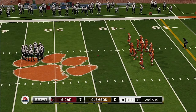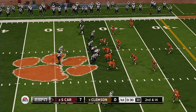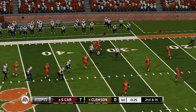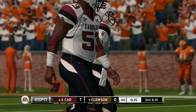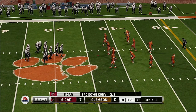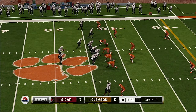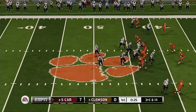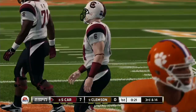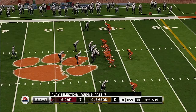They come up to the line here. It's second down and 14 after the sack. Quick strike, and he drops it. The pass ball's incomplete. Quick shot to the open receiver, and he can't hang on to the ball. That would have been pretty remarkable if he'd managed to hold on to the ball after taking a shot like that.